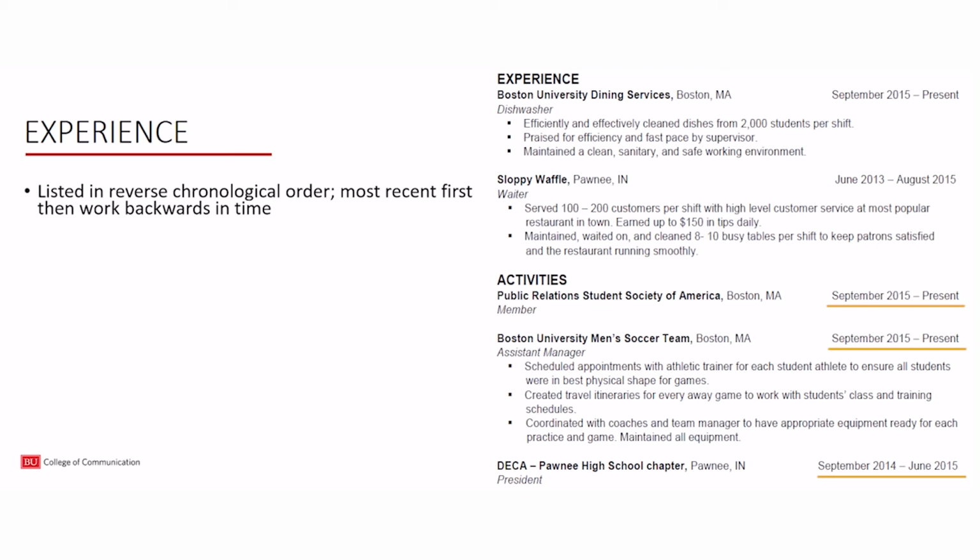It's because they're in two different sections. The reverse chronological ordering applies within sections: within your experience, within your education, and then within your activities. Divide into experience categories by type. Internships, BUTV, Daily Free Press, Ad Lab, and PR Lab are all great examples of experience. Include only the positions and experience that will prove your qualifications and strengthen your application.